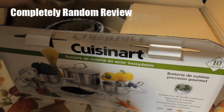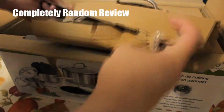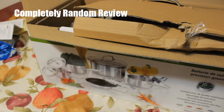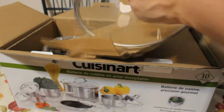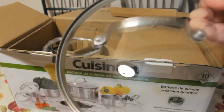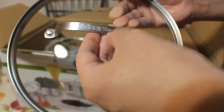Anyway, here are the lids. They're in a nicely packed doohickey. Slice this with my thumb. Gonna go on the other side of the camera. I keep casting shadows at it. Anyway. Whoa. The reason I got these, and this is for the big one, I like the fact that it says Cuisinart. If you guys want to have a closer look. Cuisinart.